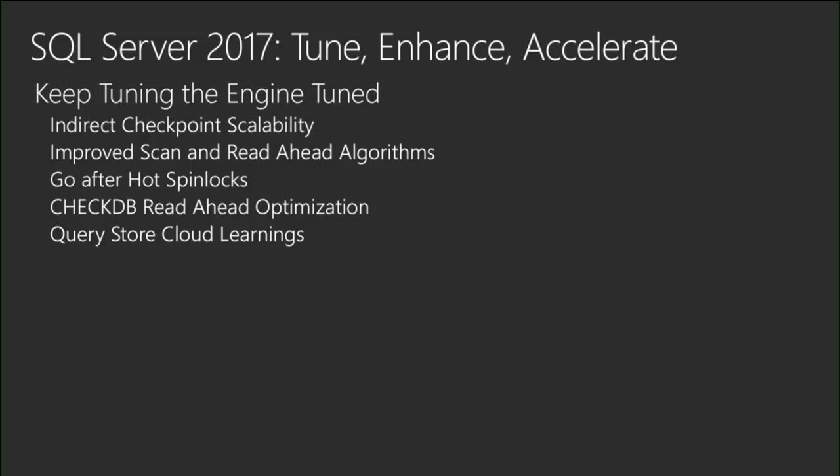How about improved scan and read-ahead algorithms? We found that in some cases we were being a little too aggressive when we would do scans of tables using read-ahead. So we changed our code a little bit to make it more dynamic, and we increased the size of the read-ahead up to 4 megabytes, even at a single read-ahead operation.